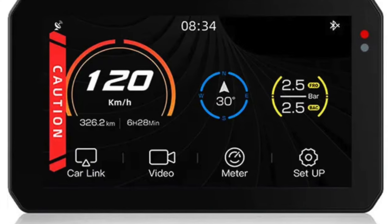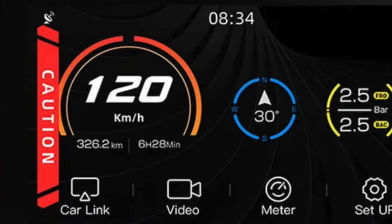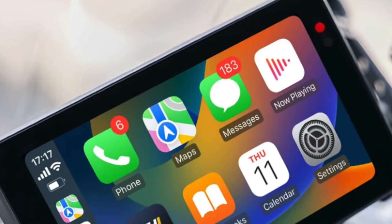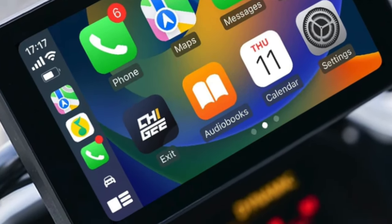Now this system is packed with so many more features, one of them being that it will show your miles per hour or kilometers per hour on the display. So if you want something bright at night that you can see, because this screen promises to be bright in all conditions, then you will get that as well.